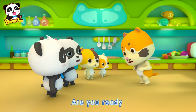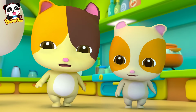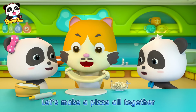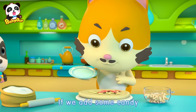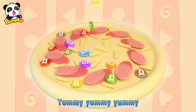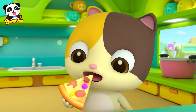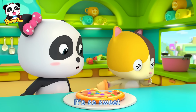Little chefs, are you ready to make some delicious food? Of course! Let's make a pizza all together. Put on some cheese and sausages. If we add some candy, it'll be even better. Yummy, yummy, yummy, let's have a bite. It's a big and tasty pizza. Yuck, it's so sweet.